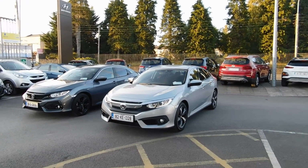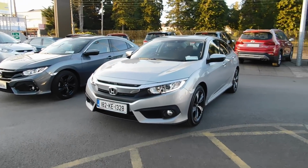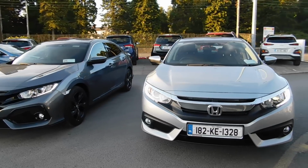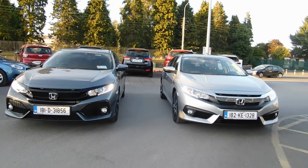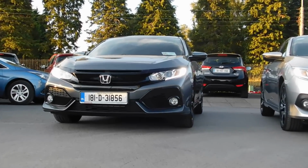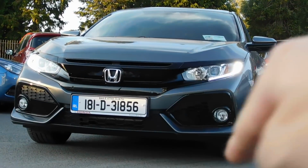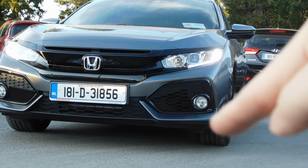Anyway, let's have a look at the car because that's all you really want to see here. Okay, so in terms of differences, first of all, between the two cars, if we have a look at the front, the first thing that you would notice is they're not terribly dissimilar. So looking at this hatchback version first, you'll see this big grille section along here where the hatchback has that large grille.